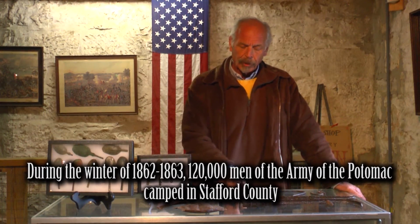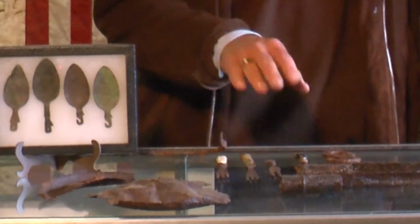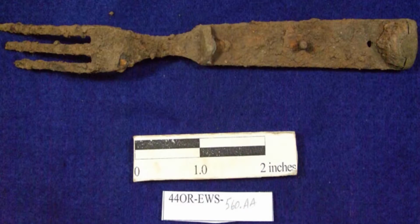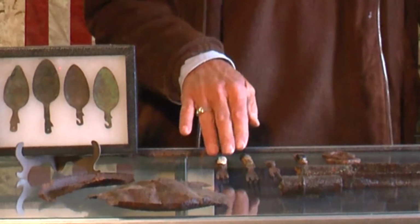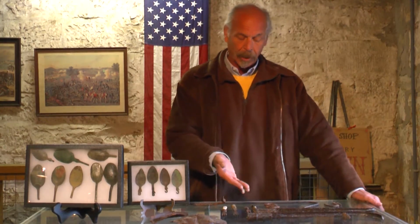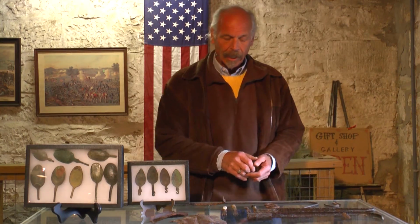Forks, these were looted, the 2-pronged forks and the 3-pronged forks, probably looted from local houses. The general rule is 2 prongs 1700s, 3 prongs 1800s, and 4 prongs 1900s. So these are a couple of 18th century forks, so if you want to know what kind of forks they were using in Fredericksburg in the 1700s, here we have it.